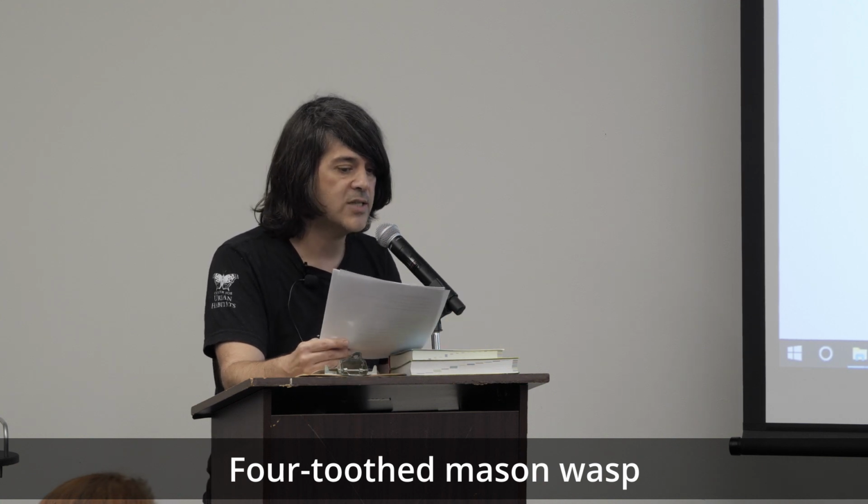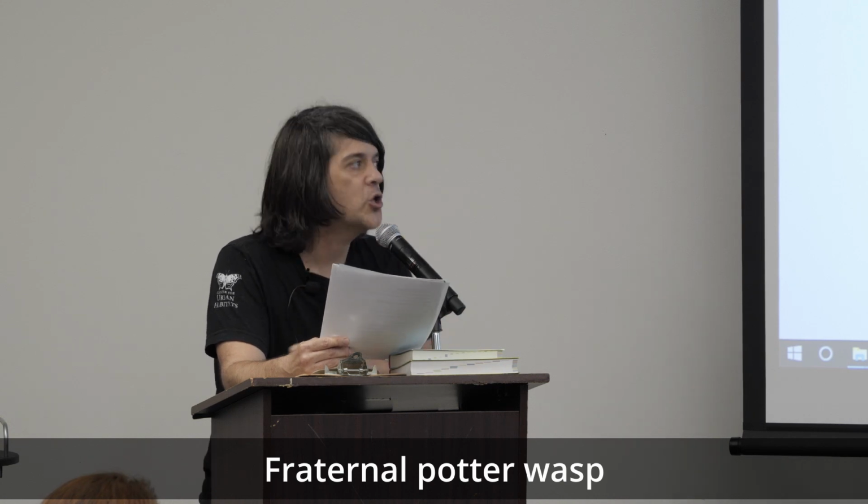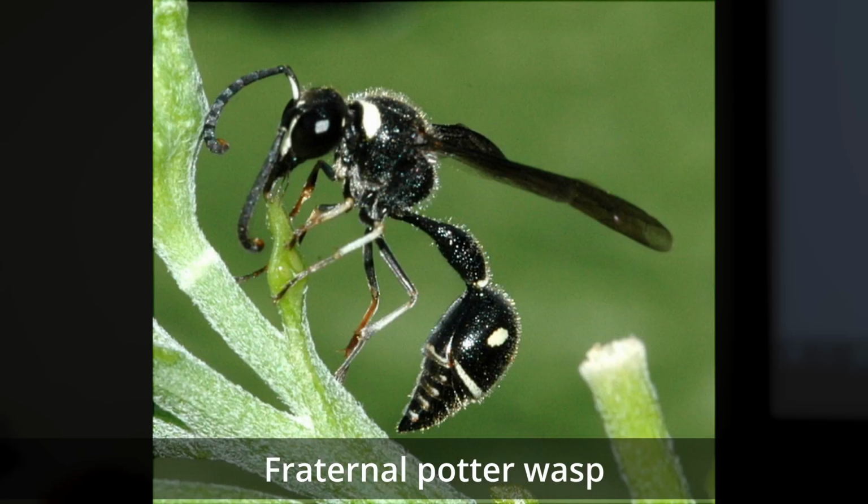We're going to go off to the next one. This is the fraternal potter wasp. This is another that stings a caterpillar, puts it in its little nest, and then walls it off inside. Now the potter wasp makes a special and cute little nest. Can we go to the next slide?